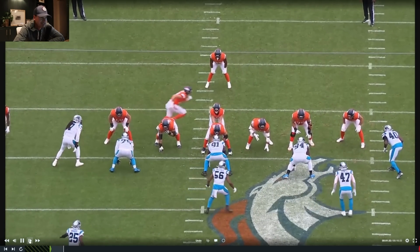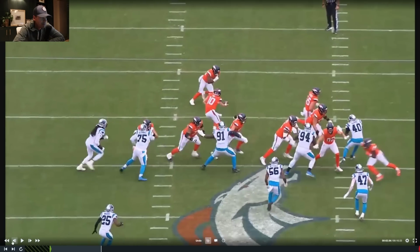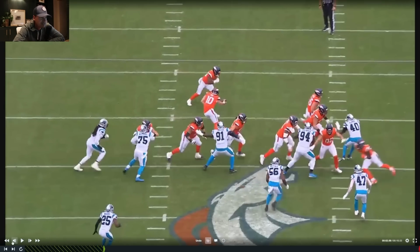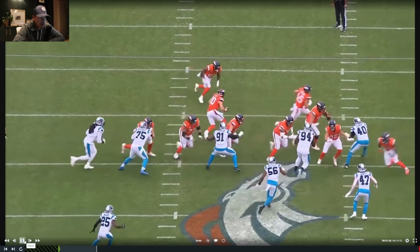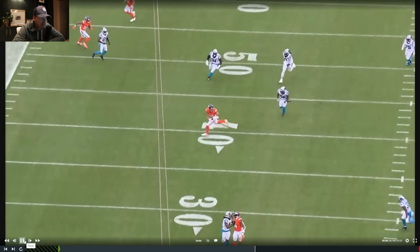Maybe a little bit more extension from Bo there. You see how the arm's kind of broken there a little bit. You really want to see that ball all the way extended, right? Like 18 used to do. You really want to see that ball all the way extended and then boom, pull it back in. But just a great job here.